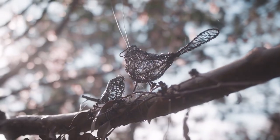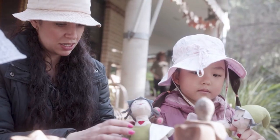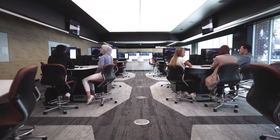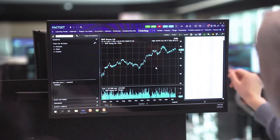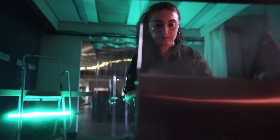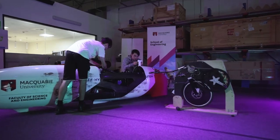If you're studying education, you may have access to training through the Mia Mia Child and Family Study Centre, the Special Education Centre, or the Next Sense Institute. As a business student, you'll have access to our Finance Decision Lab, a collaborative space that facilitates hands-on financial market simulations and workshops. If you're studying engineering, you'll have opportunities to get involved with real projects, like working on a go-kart or the MQ Speed Team's human-powered vehicle.